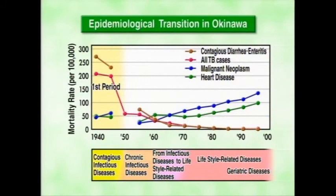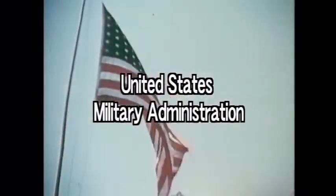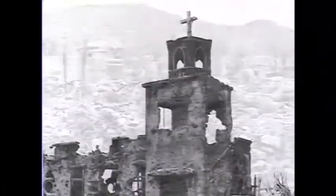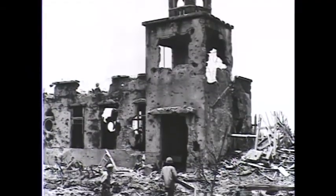The first period, with contagious infectious diseases as the prominent type of disease, started in 1945, when public health activity was initiated, until around 1950. In this period, Okinawa was under the control of the United States Military Administration. Soon after the war, there were only 64 doctors in Okinawa. This was a third the number before the war. Most hospitals and clinics had been destroyed.